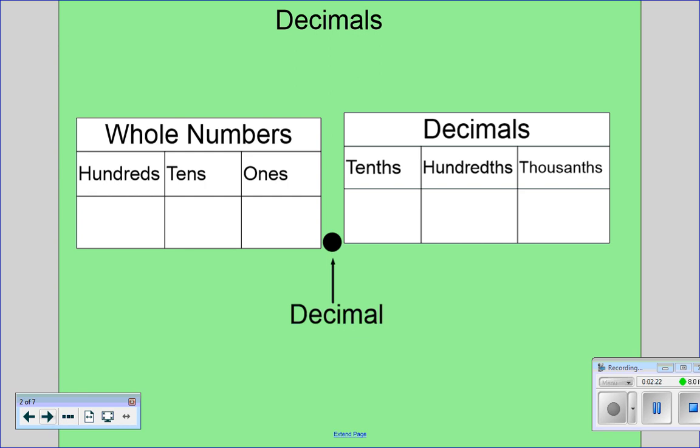Yes, Brooklyn. There's a "ths" at the end. That tells you that it's behind the decimal place. Have you guys talked about the place values behind the decimal before, pretty much? Good. Okay, great. So let's make sure we get some of this written down.